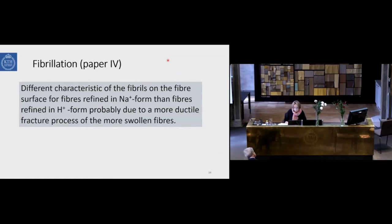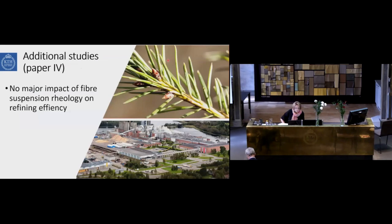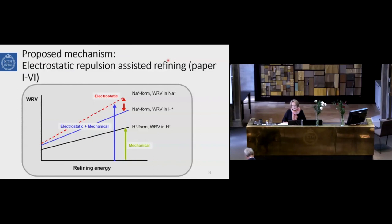And then we also did additional studies, which I will not go into detail here, to see whether there were any differences between refining the pulps in different ionic form on the rheology, on flock strength, but we couldn't find any major impact of that. So the proposed mechanism for the refining in different ionic form, and in particular the improved refining efficiency for the pulps that are refined in sodium form, is summarized in this slide.